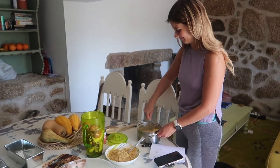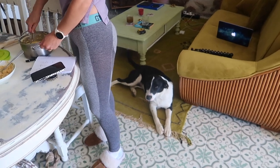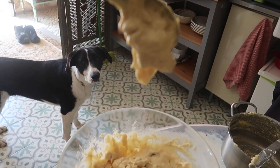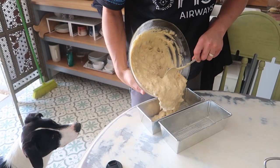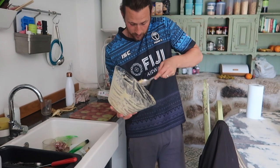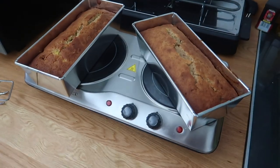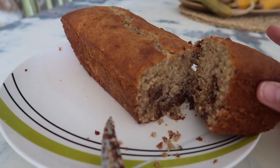Whenever there's food on the go, Bella's not far away. Aren't you? Right, after I've done all the hard work. Who's done the hard work, Bella? Who? In here. Oh yeah, I do all the hard work and you lick the bowl. It's the best bit. Sounds about right. Looking pretty good. Chocolate and walnut banana cake.